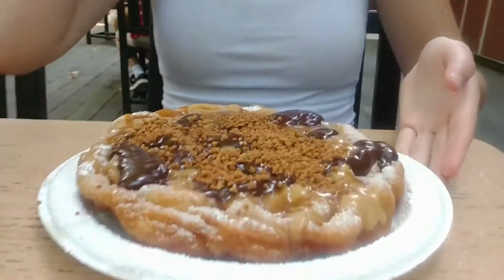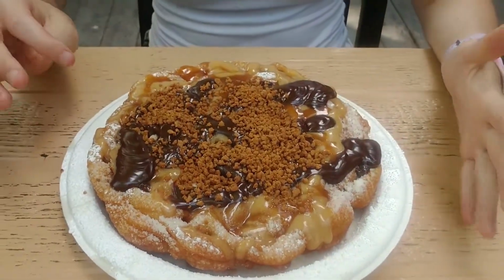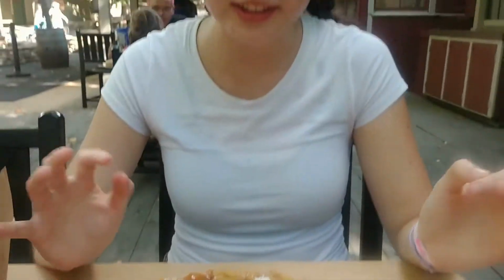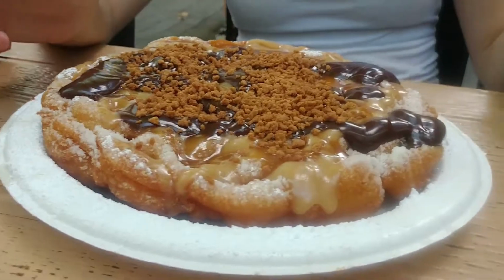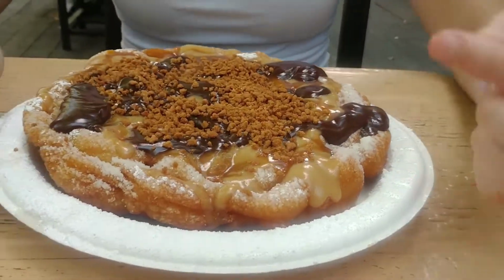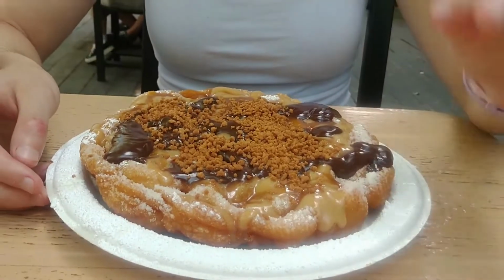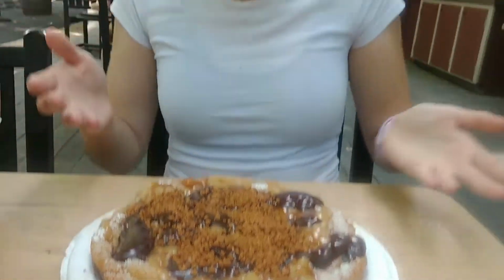That's not really what I wanted to review though. I wanted to get into this bad boy. This is the Cookie Butter Silver Dollar City Celebration Funnel Cake. I think it's special for this year. I've never seen it before this year. And what it has is the funnel cake. We actually watched him make it fresh at the stand. The funnel cake has some chocolate sauce, some cookie butter, caramel sauce, powdered sugar, and then some cookie crumbles on top. And I'm super excited to get into this.